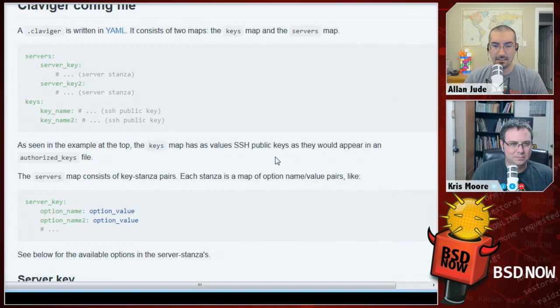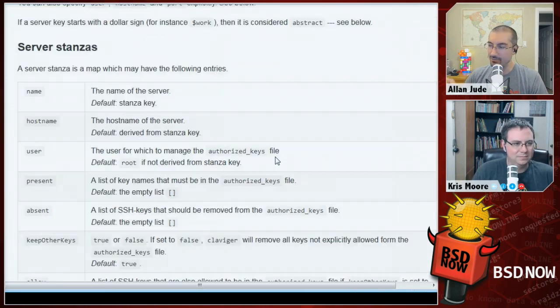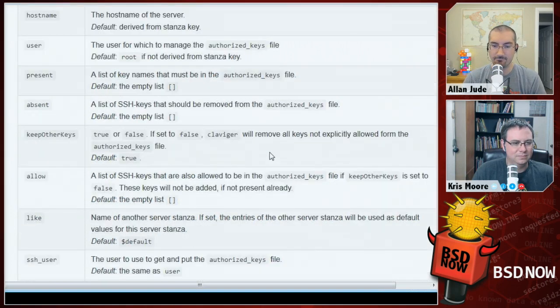And like I said, you can list specific other keys that should be allowed in the file, which won't add them, but if they're there, it won't remove them. Or you can say, keep any other keys that are there, or remove any other keys that are there, whatever way you want it to do it.